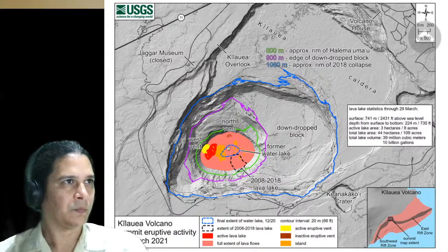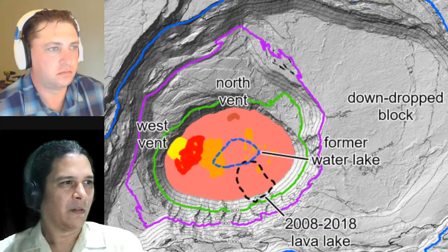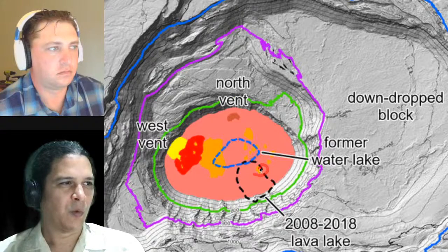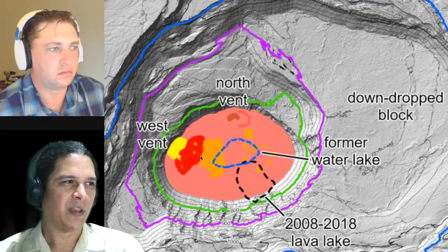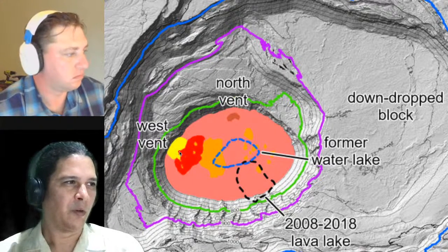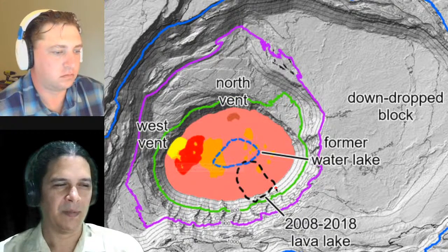So if I can zoom in and show you guys here, we're now showing all the small little islands as well. We're showing a north vent. We're showing the small islets within the current active lake over here as well, little yellow spots. You see that little peninsula part of the west vent in here. So all that stuff's getting updated.